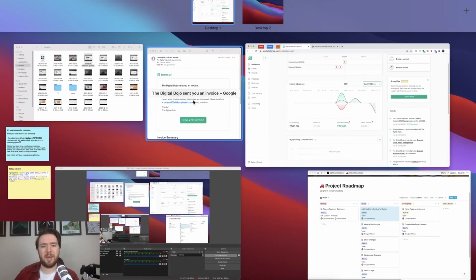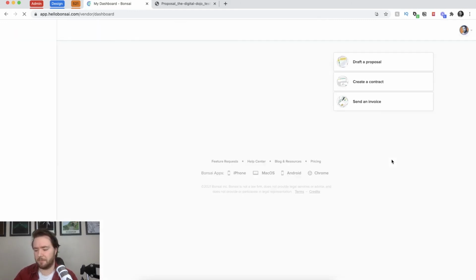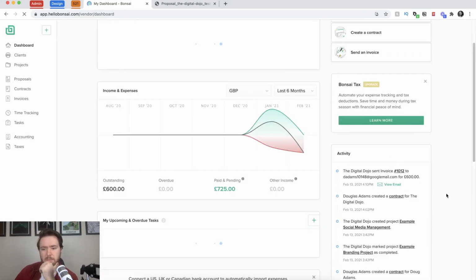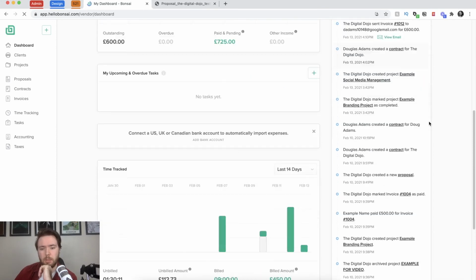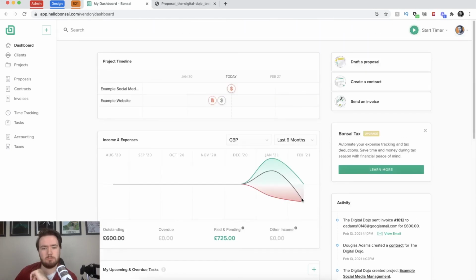So now if I refresh the page, we get to see the inner workings of the dashboard. Let's refresh the page. Now, I would hope, maybe it just hasn't refreshed, I would hope to then see activity there. But I can see my build hours there, what I've been up to. I can see that social media management project is there. I can see I've drafted an invoice, which has been issued and outstanding. All of this in one place.